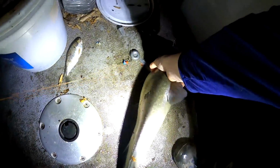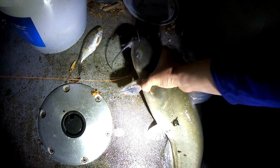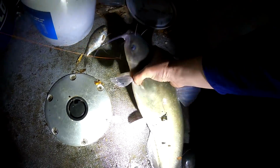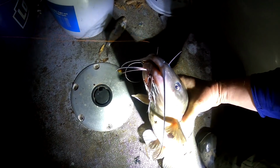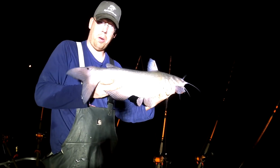That is a nice channel catfish right there. Let's see how big he is. Oh my. Now what I've discovered is that if I can pick a channel catfish up this way, he's under 8 pounds, but this guy's just barely, so he's probably 7 pounds. Look at that. Big channel catfish. Now that is a big channel catfish. Look at that beauty. All right, let's put it back.